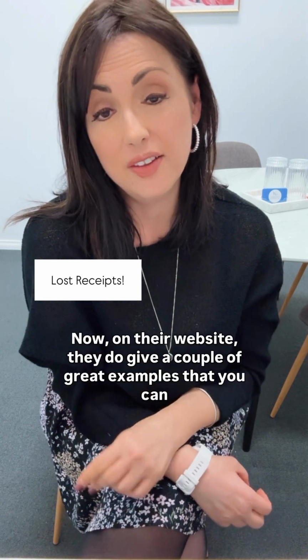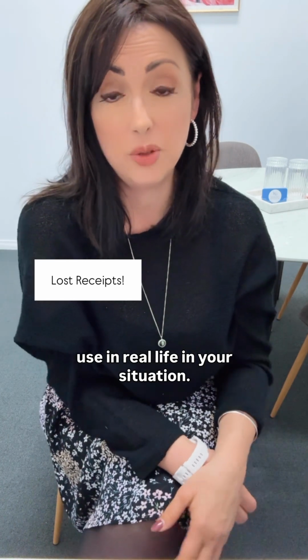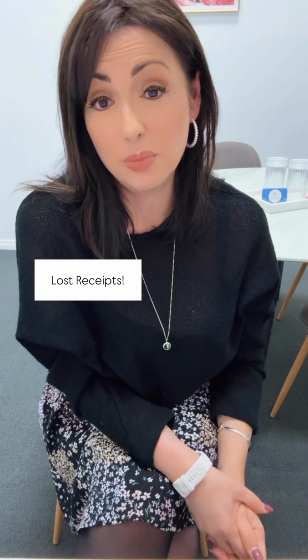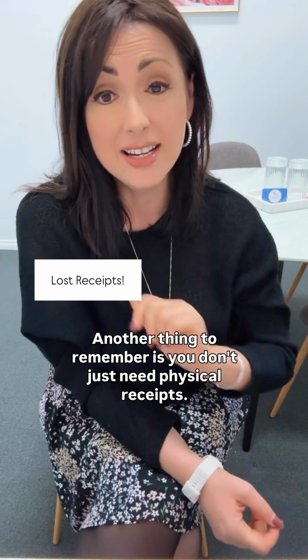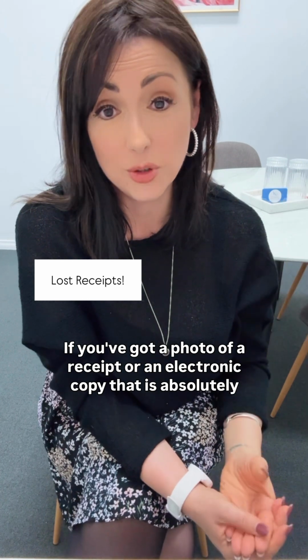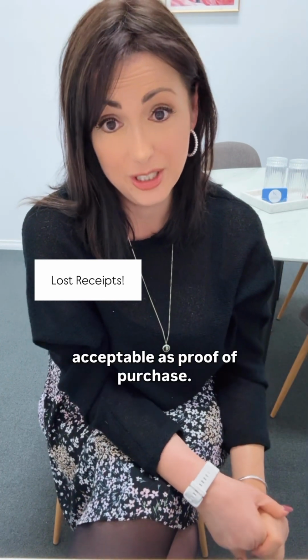Now, on their website, they do give a couple of great examples that you can use in real life in your situation. So firstly, as always, you would reach out to the supplier first and see if they can actually supply this to you. If they can't, you're going to have to use this method. Another thing to remember is you don't just need physical receipts. If you've got a photo of a receipt or an electronic copy, that is absolutely acceptable as proof of purchase.